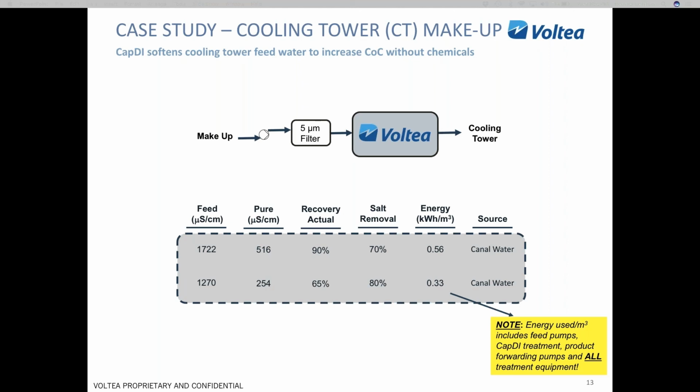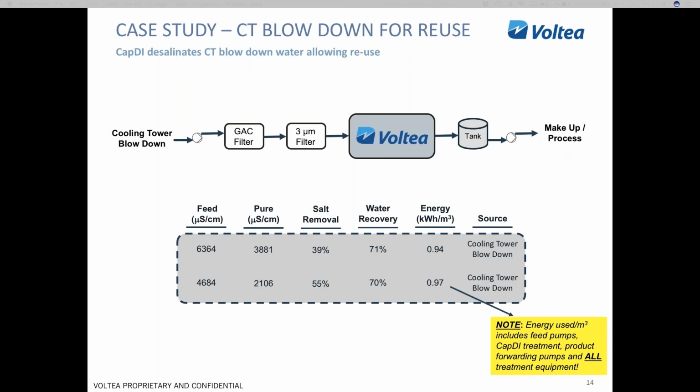The other comment I'd make here is notice that we're not removing so much of the salt that the water becomes aggressive. So one of the reasons you don't see a lot of ROs deployed in cooling towers is because RO water can actually create a different problem where it's a bit aggressive for the equipment. So this is a cooling tower makeup water.